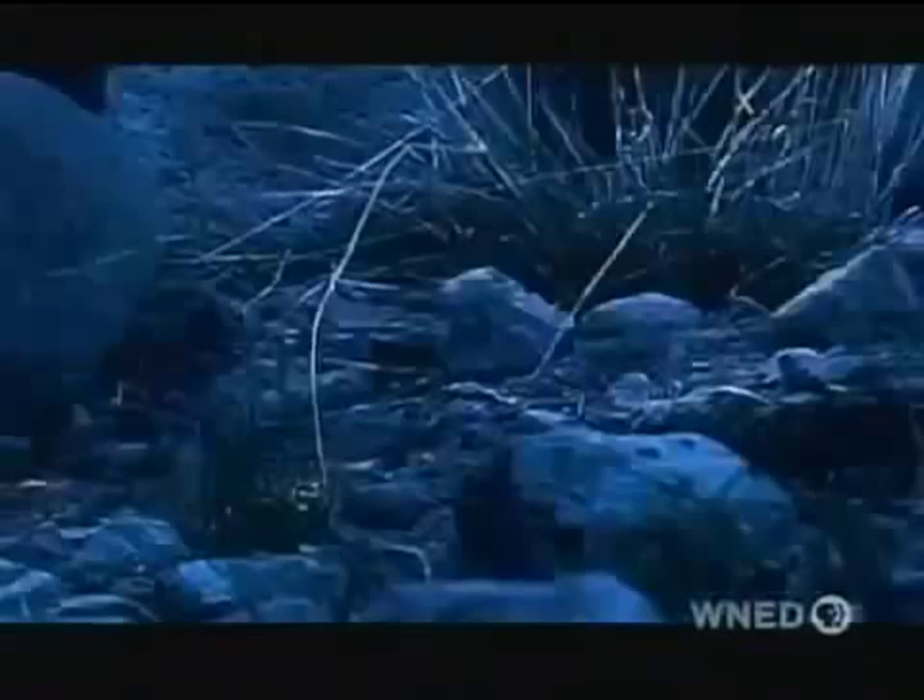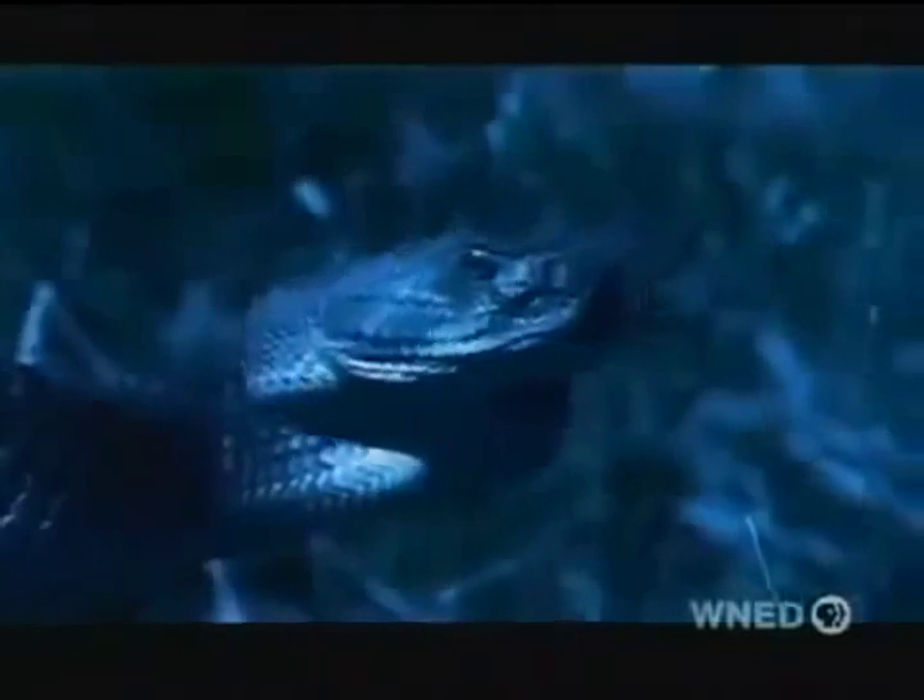A rattlesnake has more than its bite to work with. Its tongue constantly tastes the air, scenting for prey. Its body senses ground vibrations, even the footsteps of a mouse. Standing still is no defense.